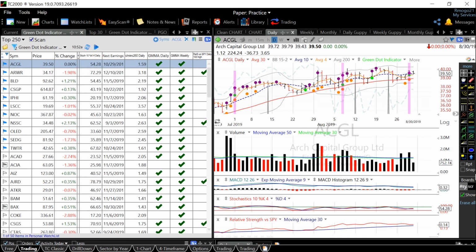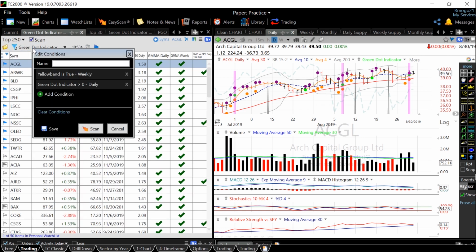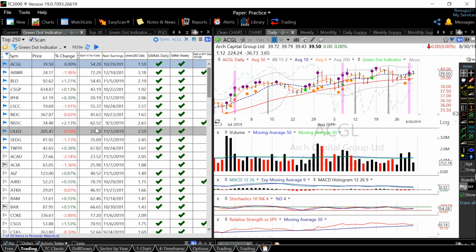Moving over to TC2000, I just kind of want to explain how I streamline this process. After I paste a bunch of stocks from my fundamental watch list, I use the scan function of TC2000, and right now I'm looking for a yellow band stock, which you can learn all about in my previous video, which will be linked up in the right hand corner. And I also look for a green dot indicator within the last 3 bars. And that leaves us with about 50 stocks, which then I go through and look at each manually.